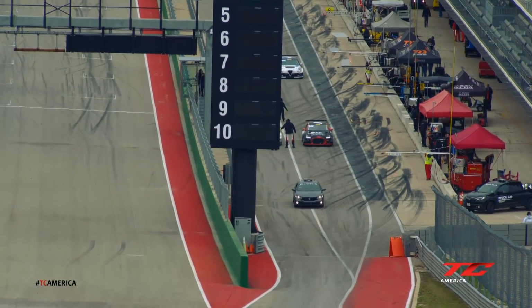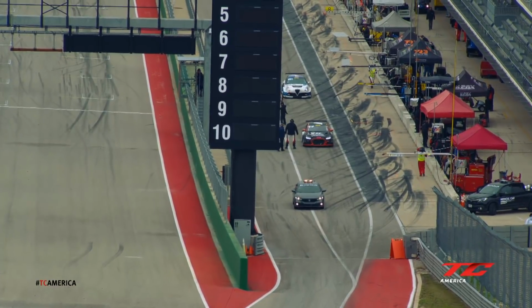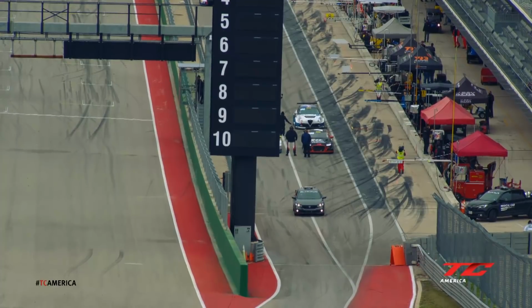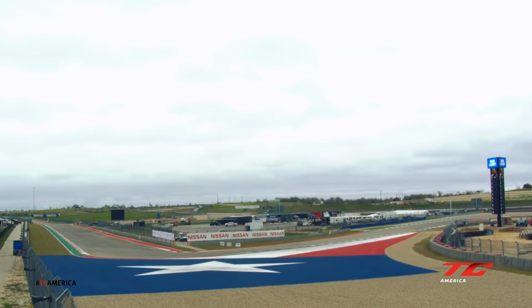Welcome to Circuit of the Americas for the second round of the TC America Championships for the Touring Car TCR, the TCR, and the TCA divisions. And, of course, this year, a new division within Touring Car TCR called TCR Cup. Those classes will be setting sail here on this track for the second time this weekend, just outside of Austin, Texas. Great to have you with us.